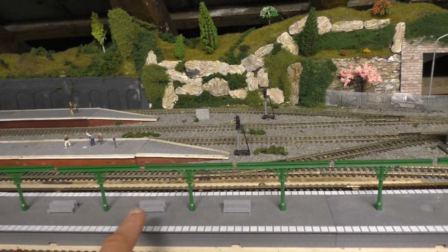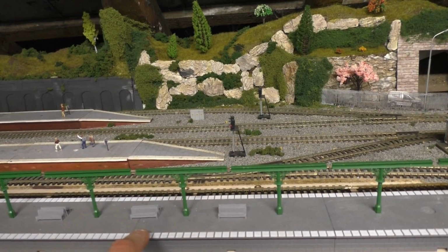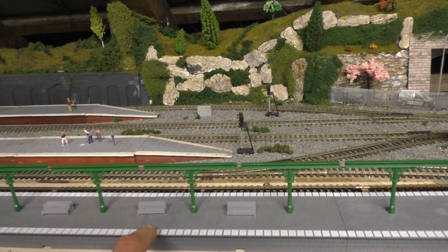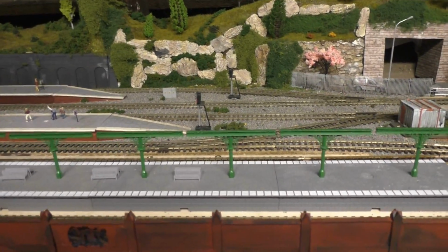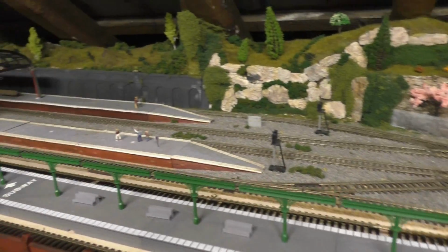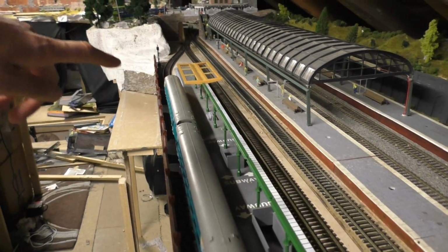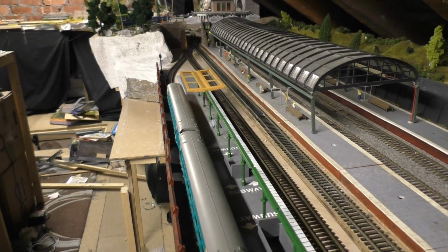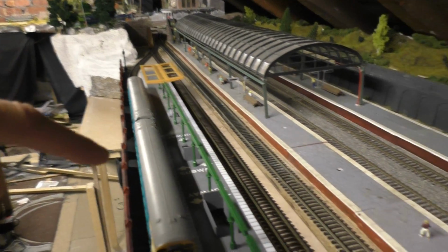We got some 3D printed sort of more modern benches, which I picked up off eBay. Can't remember the seller at all, but well, I'm sure I will at some point. So they're in. Obviously lots of detailing to do. Both tracks, as you can see, are now all in. They're all connected up, and trains can run in and out of the two new platforms, which are 5 and 6. Got to start ballasting.